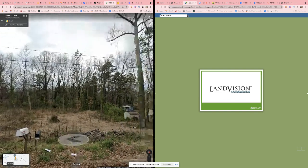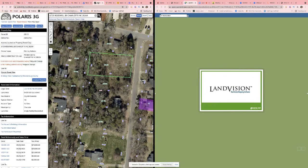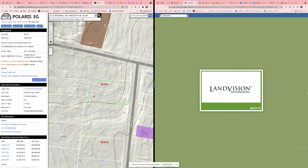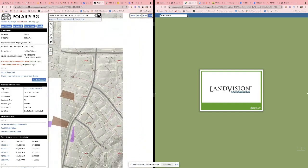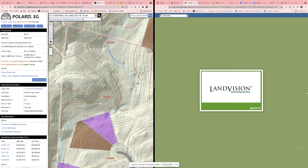All right. Second thing you want to do is check the lot topography. Your GIS should have a topo map. Whatever you're using, whatever the county has, should have a topo map. What you need to pay attention to: if these lines are spread out, the topography is good. If these lines are close, tight in, let me see if I can find some bad topography for you. Okay, this is bad topography, ladies and gentlemen.